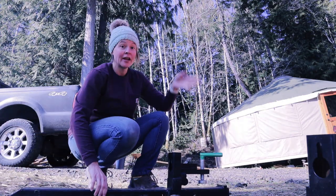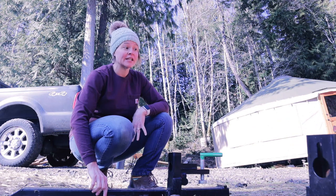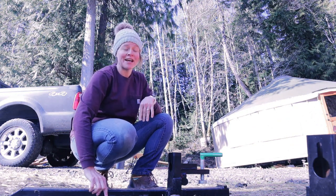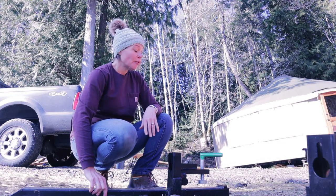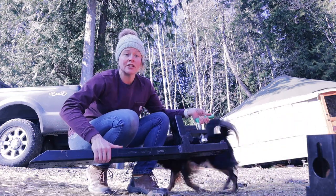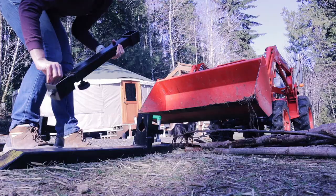So, if you're wondering how we're going to get the structure that we're building up onto that deck with just the two of us, we're going to use these forklifts that we attach to the bucket of our tractor.